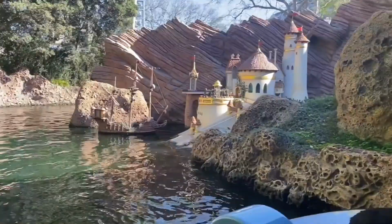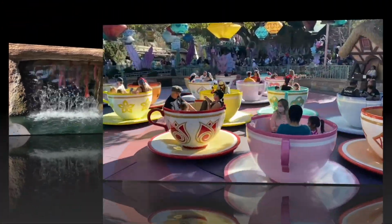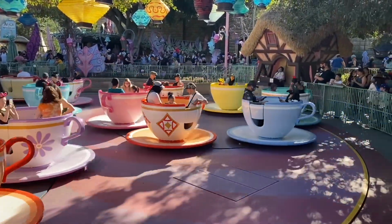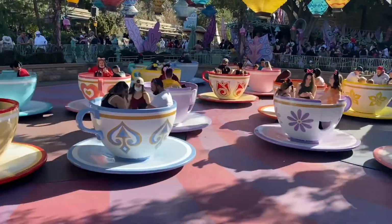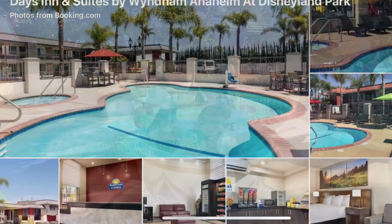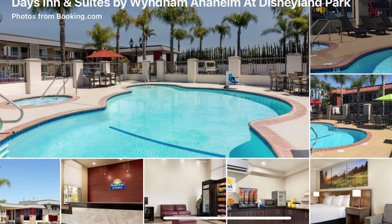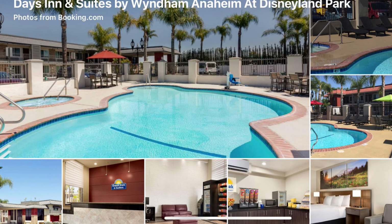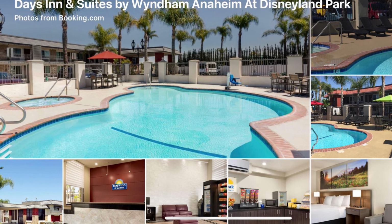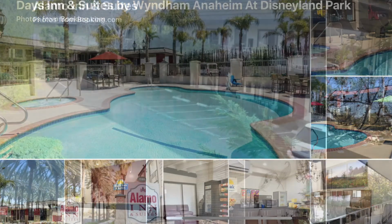And if you're coming from out of town and you don't want to stay at the resorts and you want to save some bucks on your stay, you can always stay at some of the hotels that are near Disneyland. We have some recommendations. Staying at the resorts is super nice, but if you can't afford that, here are some other options. First one is the Days Inn and Suites by Wyndham in Anaheim. And the reason we have picked this one first is because they have free parking, which is rare to find near Disneyland. This will save you money on parking because parking can get kind of expensive, and they have shuttles that will take you to the park. And for all these reasons, this one is our first choice.